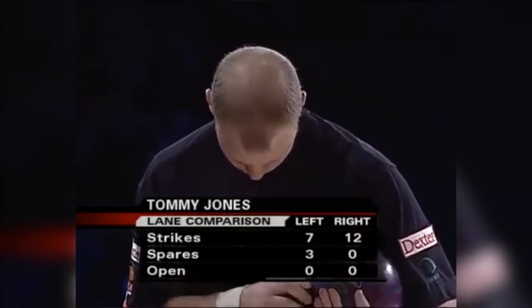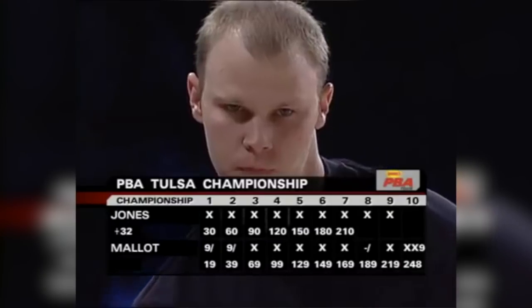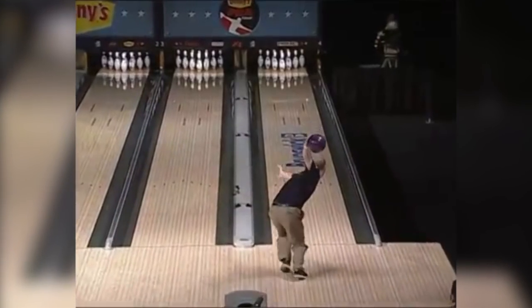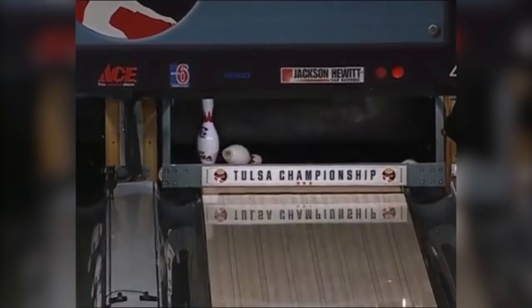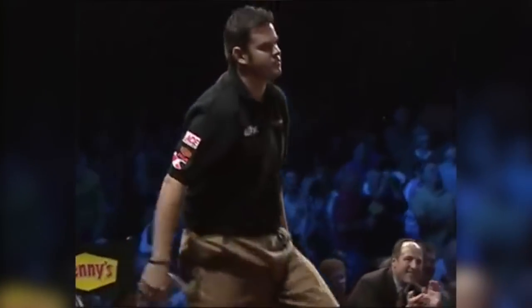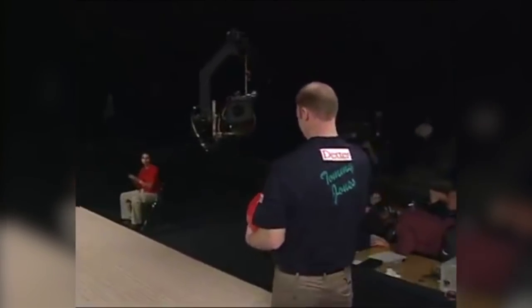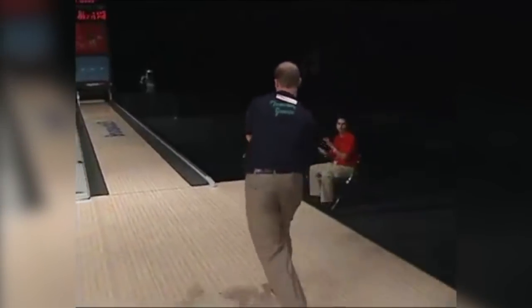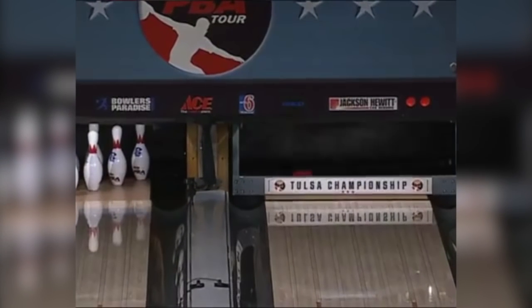There is a lane breakdown. Finishes on the right where he's been perfect. Tommy Jones. Get one, man. Are you kidding me? Incredible. He was 2 shots away from history. But he still is a PBA Tour champion yet again.